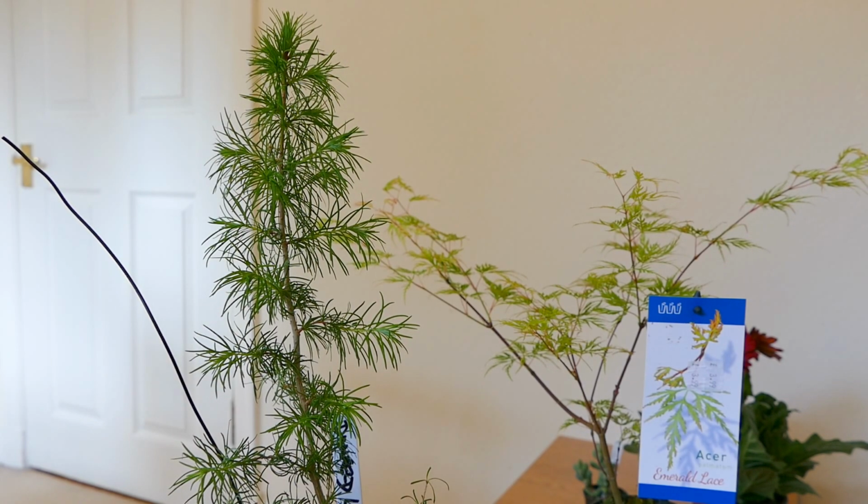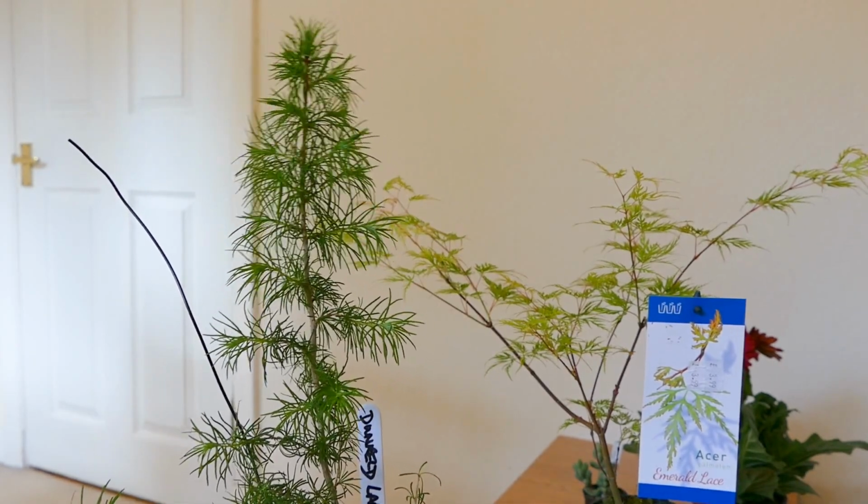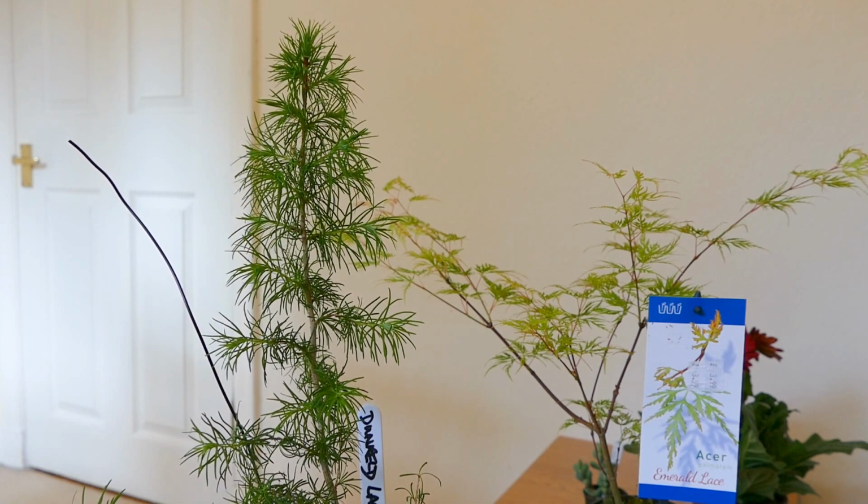It will take quite a long time to really get into its full size. So there we are, that's the two outdoor plants and my house plants. I'll keep you updated as to how these do and what I'll be doing with these in the future.